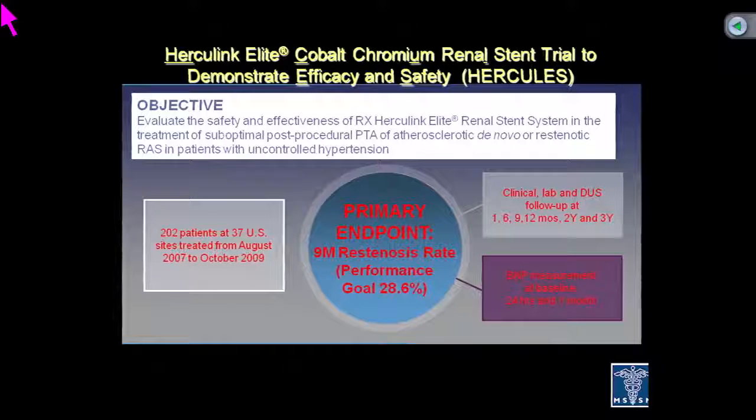Primary endpoint was a very hard endpoint of a 9-month restenosis rate performance. Performance goal was obviously the standard, which is around 28.6% if you pull all the trials together. And clinical lab and DUS follow-up at 1, 6, 9, 12 months, 2 years, and 3 years.